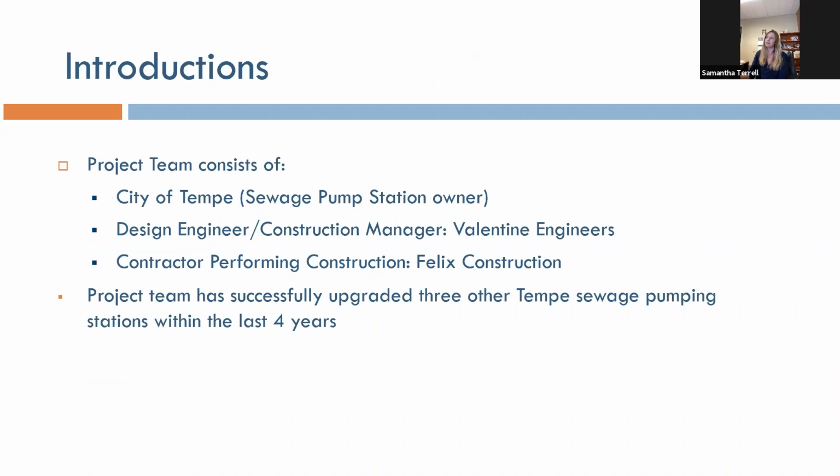We already went through the introductions here. City of Tempe has been on this project. I'm the design engineer with Valentine Engineers, and then we also have the part-time inspector under us, that's Ernie. And the contractor performing the construction is Felix Construction. This project team has successfully upgraded 3 other lift station sites, so we just wanted to point that out. Lift station is the same as a sewage pumping station.